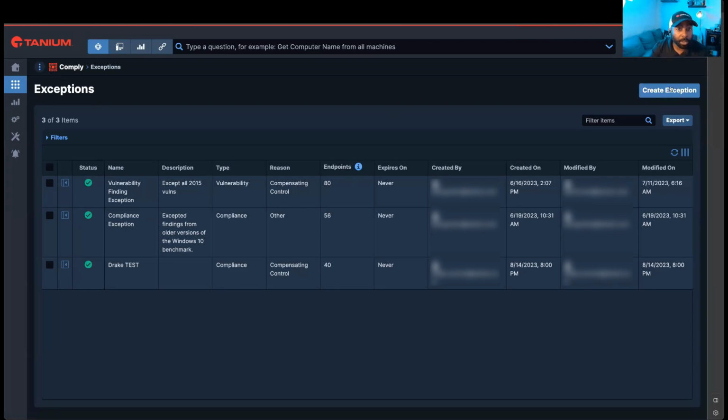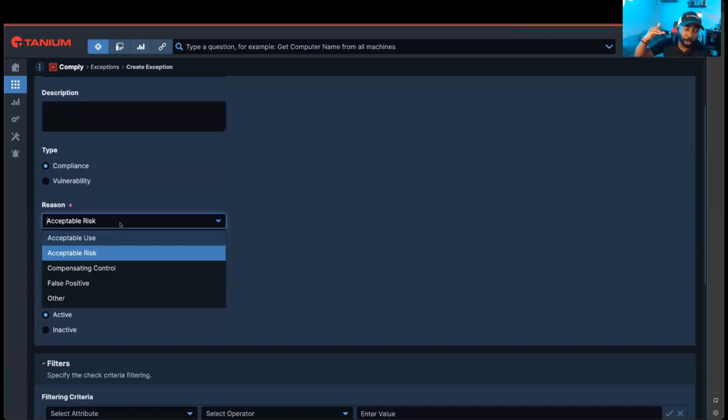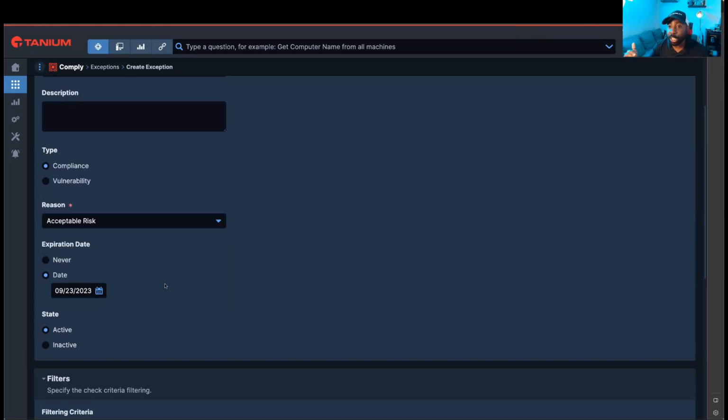But the one thing to point out when you're creating it, again, you have the ability to provide a reason for that. We provide some out of the box and you can provide other reasoning. If you identify a false positive, for example, or if you have a compensating control, those are things that you can select as the reason. You can set an expiration date, right?